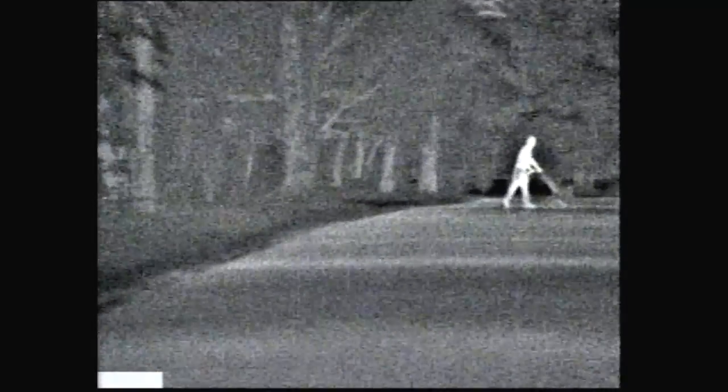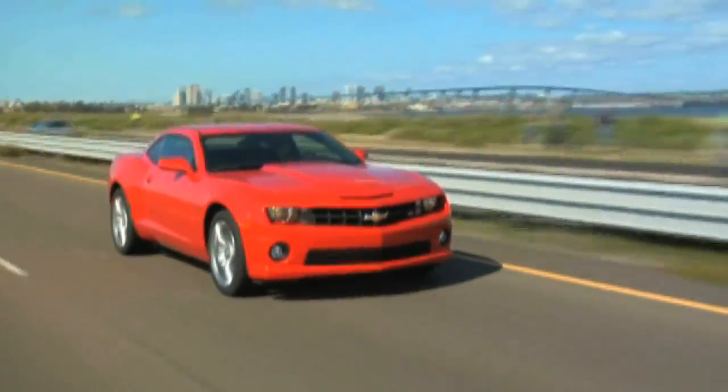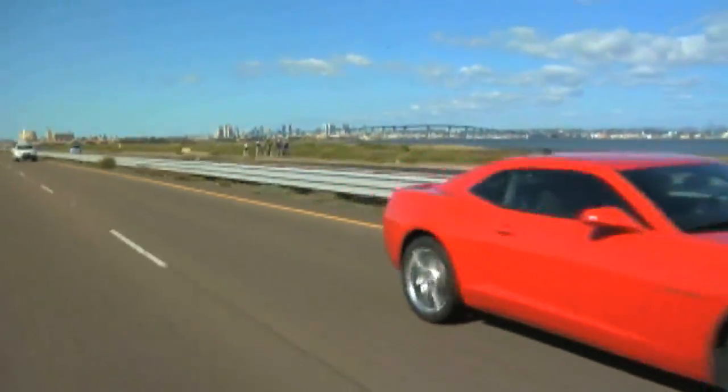Designers also want to pair the system with current technologies like navigation, so the driver's eyes never have to leave the road. No word yet on when this tech will hit the showroom. Reporting from Boston, I'm Justin Meisinger, IDG News Service.